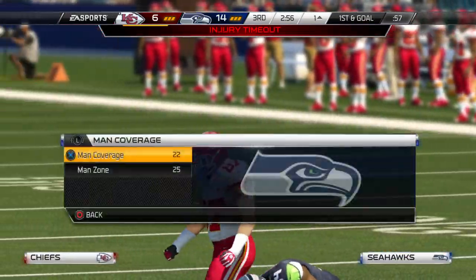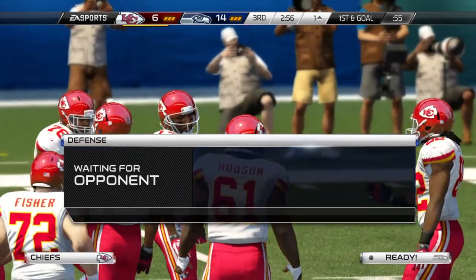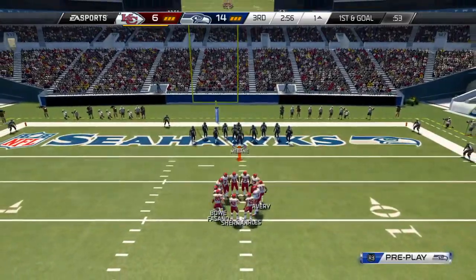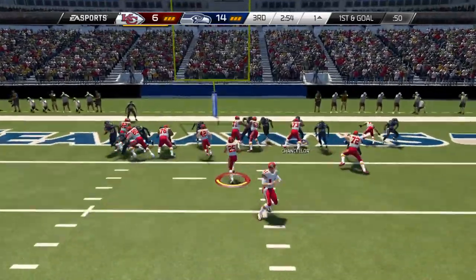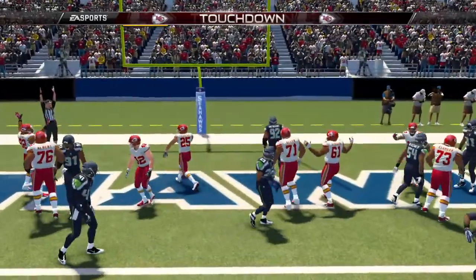Here comes the training staff as we've got a player down on the field. By the looks of that, you can tell it looks like a major injury, and it's a tough spot. And he's in for the touchdown.